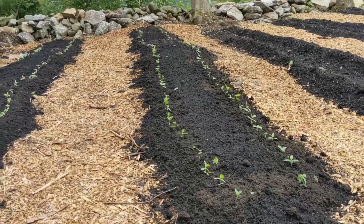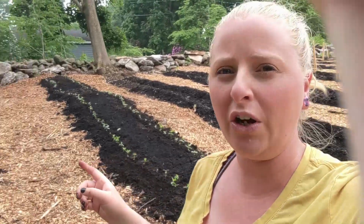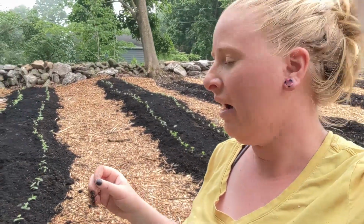And then I did zinnias in these last 2 rows. These last 2 rows are my floret zinnias. When I put them into the seed starting trays originally, I had every intention of keeping them labeled, but my nature got the better of me, and I was just like, well, they'll all be floret. So those are the only zinnias I've grown right now.